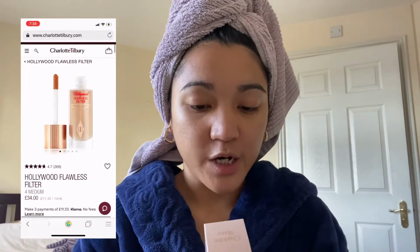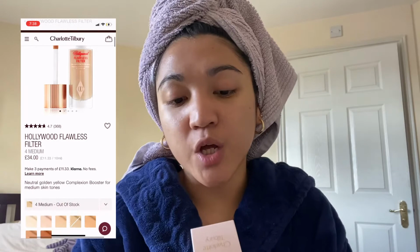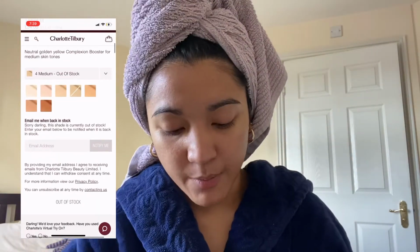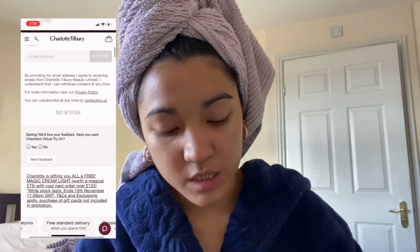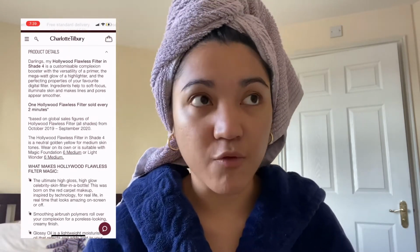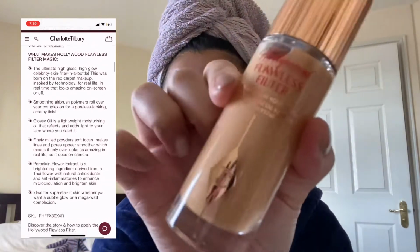So moving forward, we are now gonna try it. It's nice, it's soft, I can't complain. We're now gonna try the Flawless Filler for a Superstar Youth Glow, and it's the Hollywood. I'm hoping that this is the right shade as well, because with COVID and everything, you can't really try it on your face, or the makeup artist can't really just dab it on your face. So this is that color.